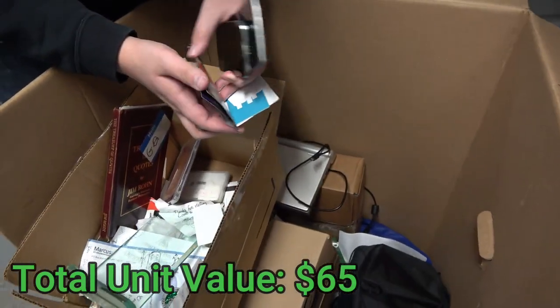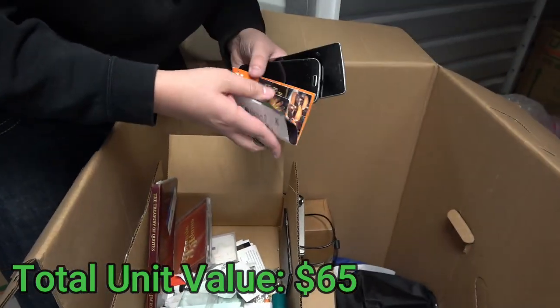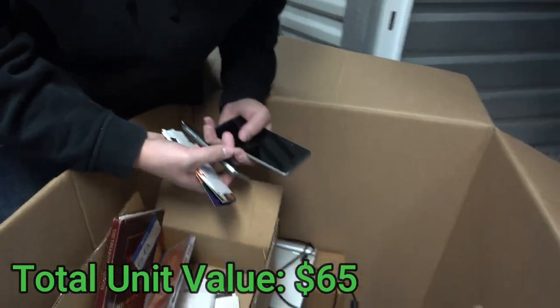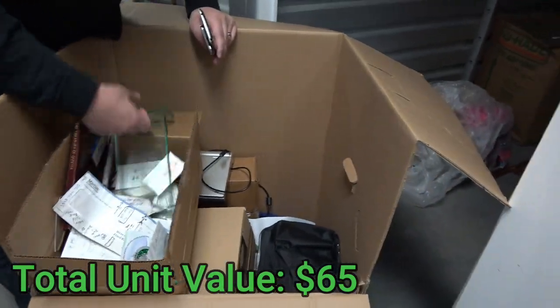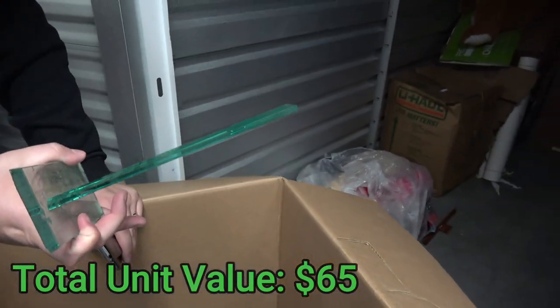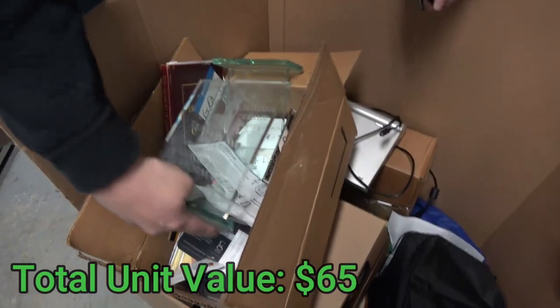What is this? This guy traveled a lot too. When I was going through all the paperwork, I found a lot of hotel receipts. That's what these all are. That looks like the Luxor. It is. So that's where we stayed in Vegas a couple times. I recognize that key. What are these though? Team player award for outstanding performance. It doesn't even have a name on it. So if somebody wants a team player award, I got you.